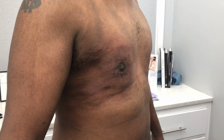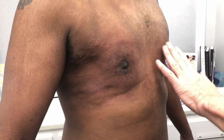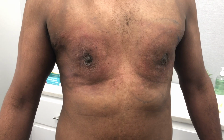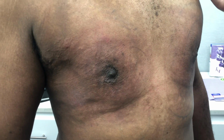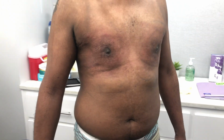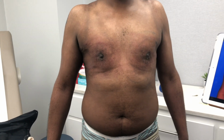Here's his pecs. Give me a little flex. So you can see his muscles are flexing already, which is kind of sweet. And the most important thing is look at how the skin has already gone back beautifully. So his skin retraction is just remarkable, okay? It's already gone back. I want his nipples to go higher. So we're going to pull up on his skin, and he's going to keep his shoulders where they need to be. But it's really an impressive example of skin going back the way we hope it goes back.